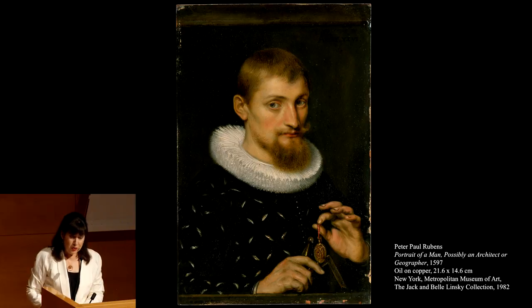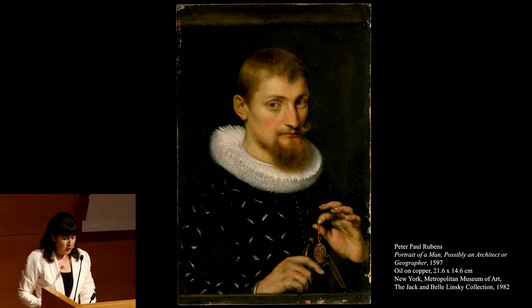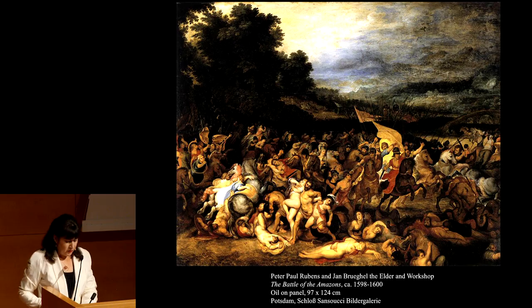Very little is known about his training with Van Veen, but he very probably made drawn studies after small bronzes of figures such as the muscular Hercules and horses in dynamic poses. From this rich source material, Brueghel and Rubens developed a new subject in painting, the Battle of the Amazons, in which fierce semi-nude female warriors are shown in combat on a wide plain.